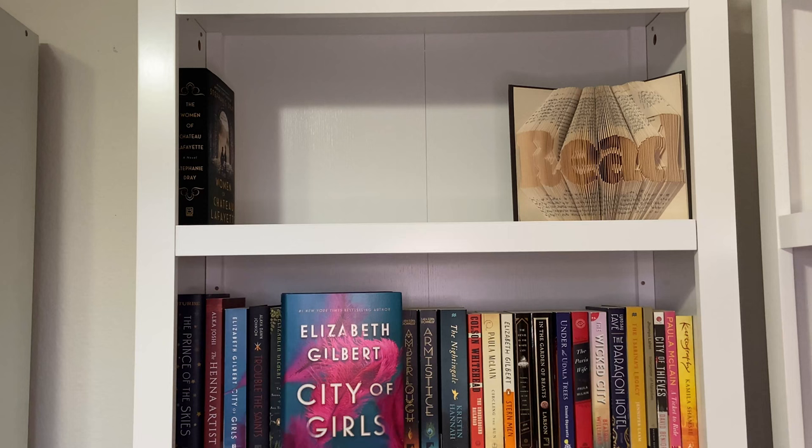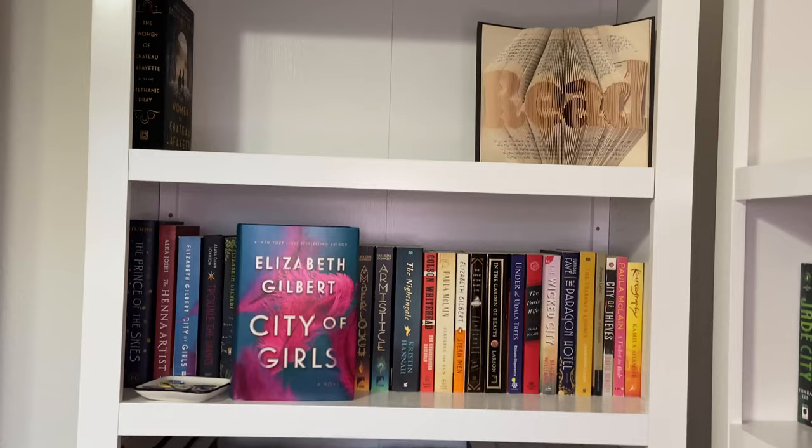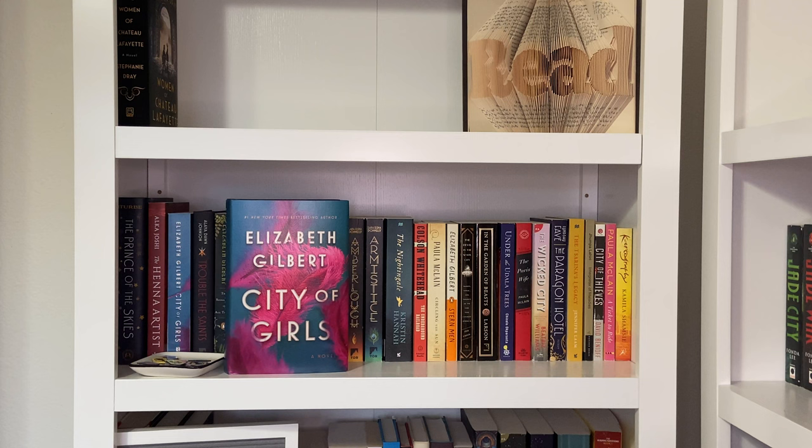All right, and then on this bookcase here, this top shelf is empty aside from the one book. It is going to be more historical fiction, because right below it is my historical fiction with City of Girls on display. Many of these I have not read as of yet, so I could unhaul some of these and this shelf could get more room anyway, but in the future, I do plan to have even more historical fiction, so that's why there's an empty shelf for it.